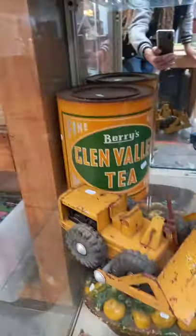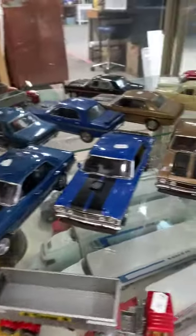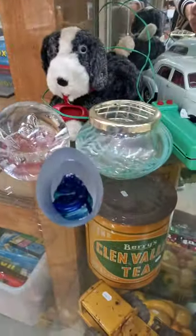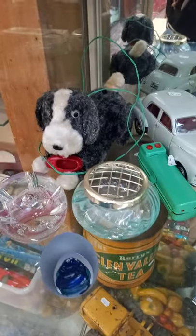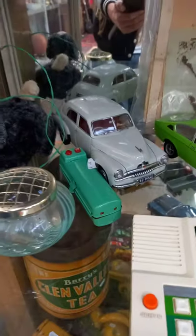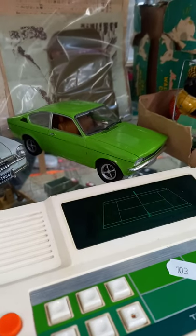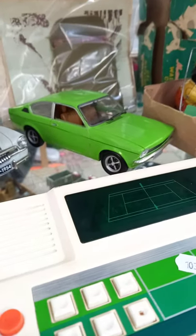Boomeroo, nice big Glen Valley tea tin, two Matchbox Super Kings. These are all individual lots. The GT Falcons, Holden FJ, Holden FC. Nice little lot of art glass. The remote control yapping dog that works. Tamey tennis game. FJ Holden. It's a cool little Holden Gemini coupe, which is actually an Opel something or other. It's got it on the base.